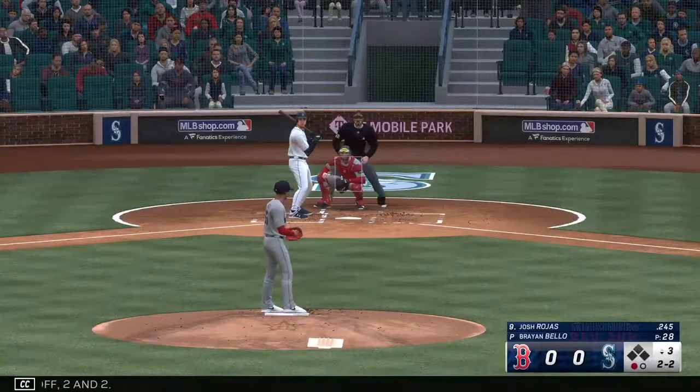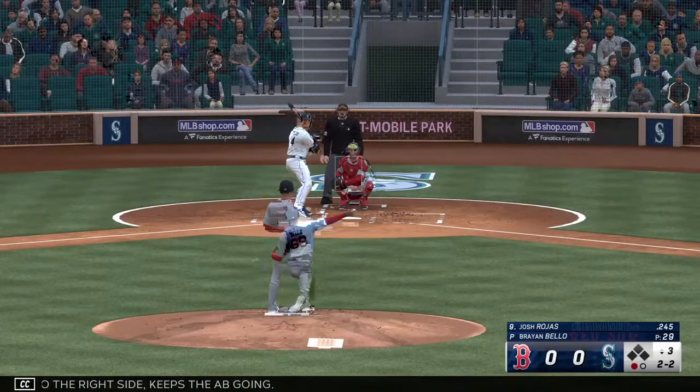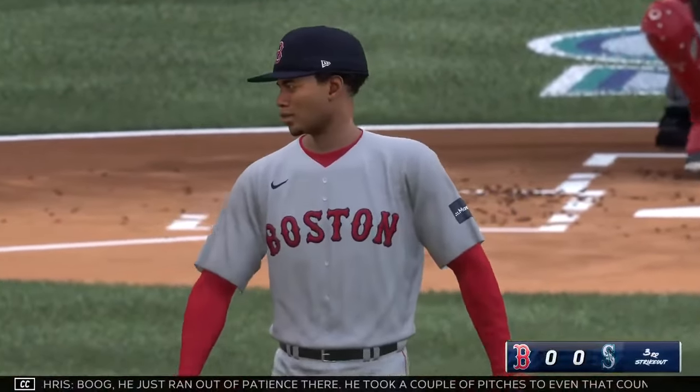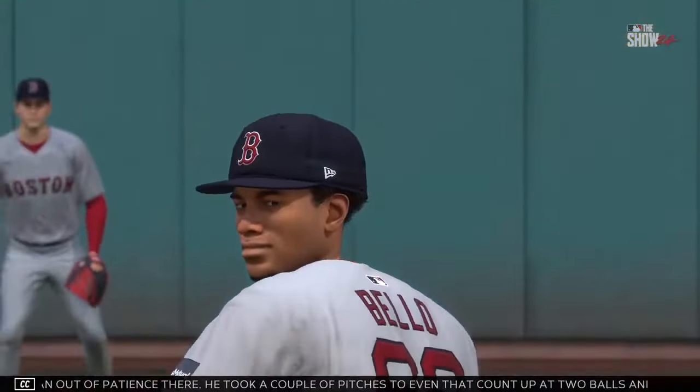That's foul off to the right side. Keeps the AB going. Still 2-2 after the foul ball. Got him swinging. Bogey just ran out of patience there. He took a couple of pitches to even that count up for 2 balls and 2 strikes, but that time chased outside the zone.